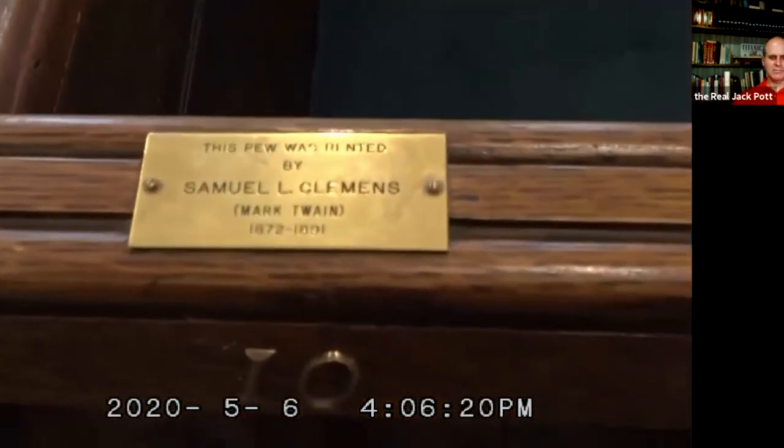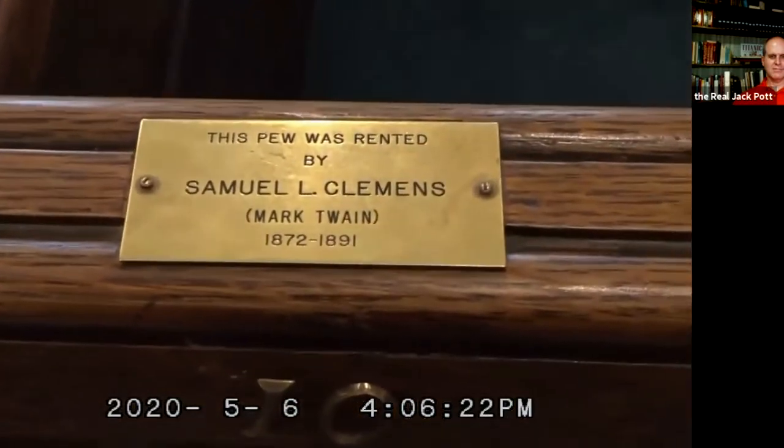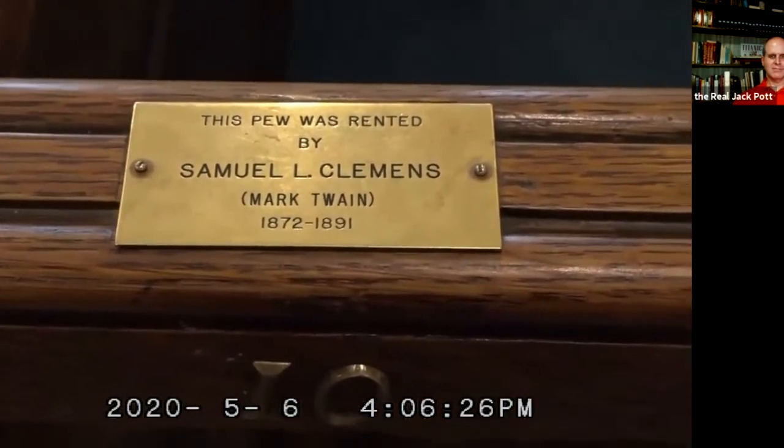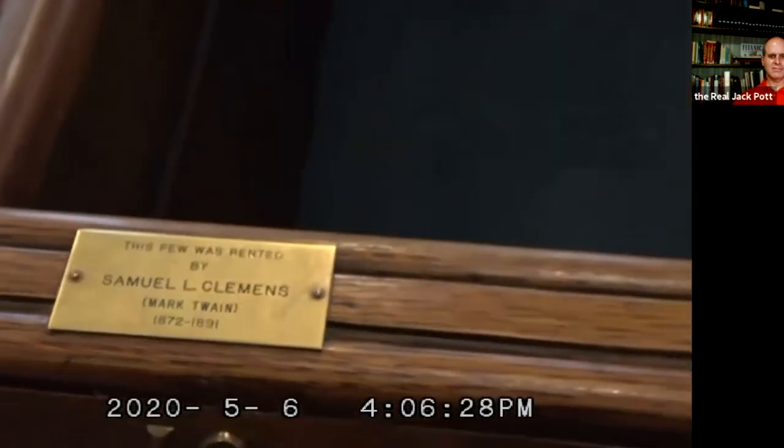This is the pew that Mark Twain sat in, and in 1878, Mark Twain invited Joseph Twitchell to go to Europe with him. They had been taking their walks to Talcott Mountain. One day they even, in 1874, decided they were going to walk to Boston to visit William Dean Howells. They didn't walk all the way. They only got as far as North Ashford, and then they took the train. But they'd been walking a lot.